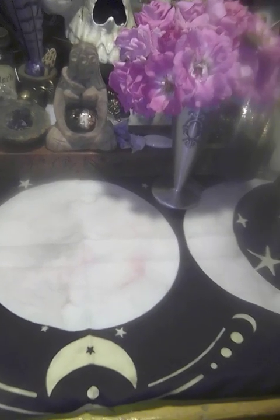But let's go back up because that looks really dark, does it not? I don't know why it does that. I have no clue. But anyway, let's get on with this one.